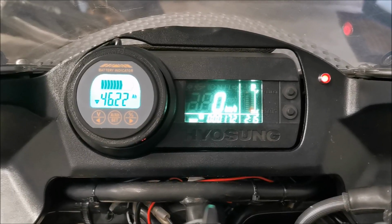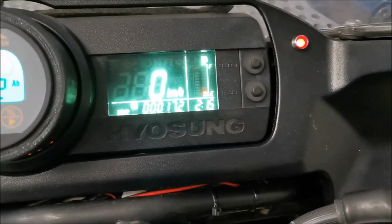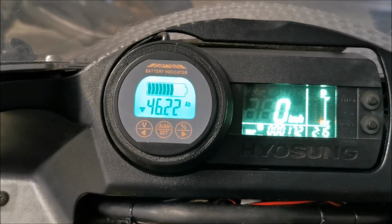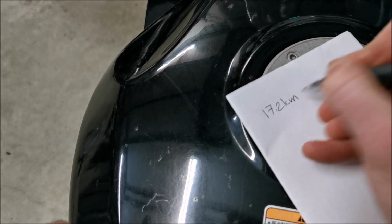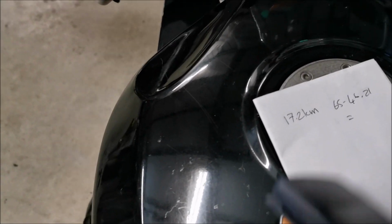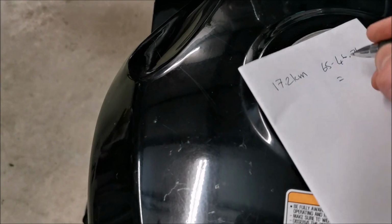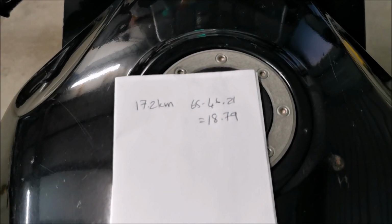going for certification. Okay, so I decided I might as well do a few quick, literal back of the envelope calculations here, just to see how that first ride went. So first thing to note down, it's not super clear, but that says 17.2 kilometers, and we're down to 46.22 amp hours. And if we just make some notes, we have 17.2 kilometers, and we used 65 minus 46.21, which is 18.79 amp hours. So what this shows is I'm using slightly more than 1 amp hour per kilometer.